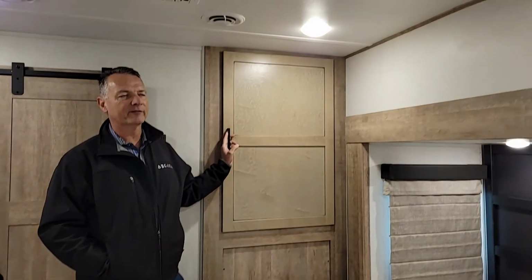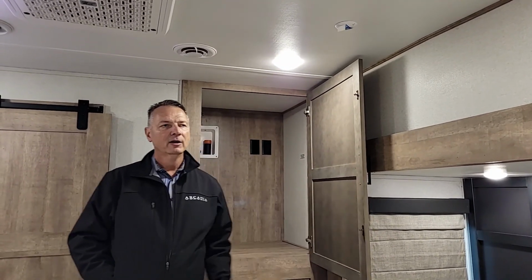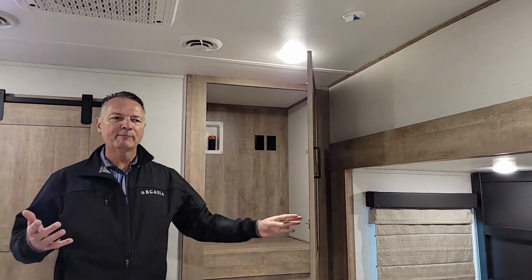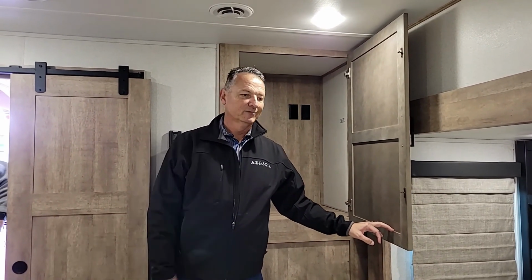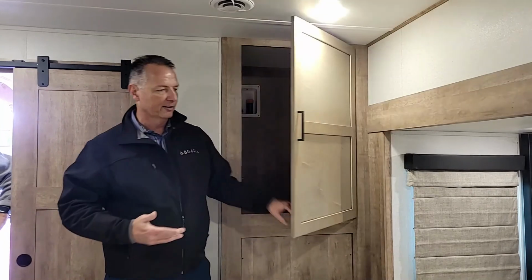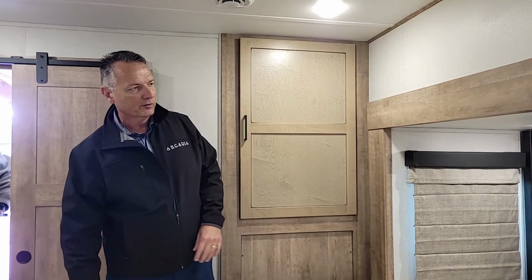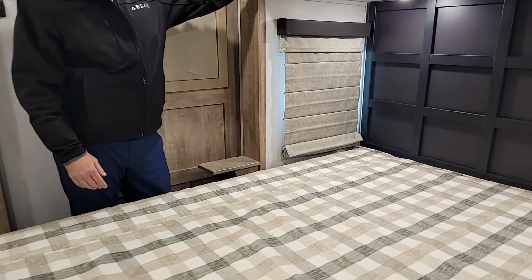Then behind me, this was another request that we got from our customers: washer dryer prep on this floor plan. Nice. Again, what is happening with this floor plan a lot is people are full-timing, working remotely, just living in it. So having washer dryer prep was something that we were getting a lot of demand for, so we added the washer dryer prep on this floor plan. Right. Obviously we have a bed slide here.